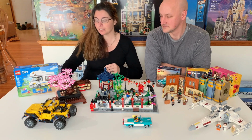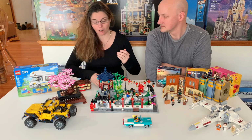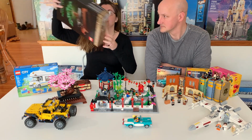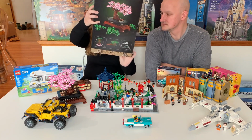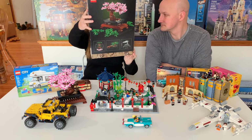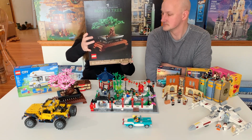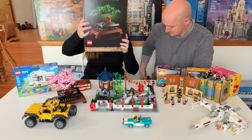So that was cool. I really like that, and I regret not actually getting the bouquet of flowers that also came out in the botanical line. And here's the box, just so you can see it. Okay, and that's their new botanical line 10281, the Bonsai Tree, and there is a beautiful bouquet of flowers that is still out of stock. So hopefully we'll be able to pick that up at some point.